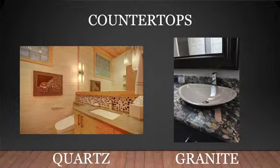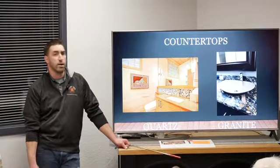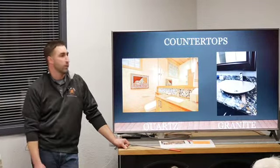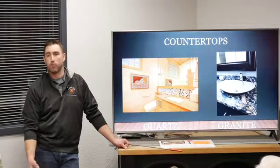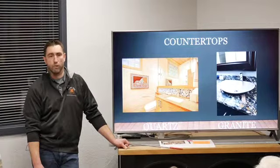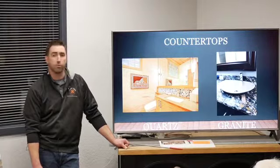Moving on from there, we have quartz and granite. Those are probably the two most popular choices right now. I get a lot of questions as far as what's the difference between quartz and granite. I've heard quartz is better than granite and vice versa. In terms of performance, they both perform about the same. Granite does need to be sealed. However, the sealers that come with it nowadays last years and years and years, and it's a quick and easy process to reseal it. So it really comes down to personal preference.